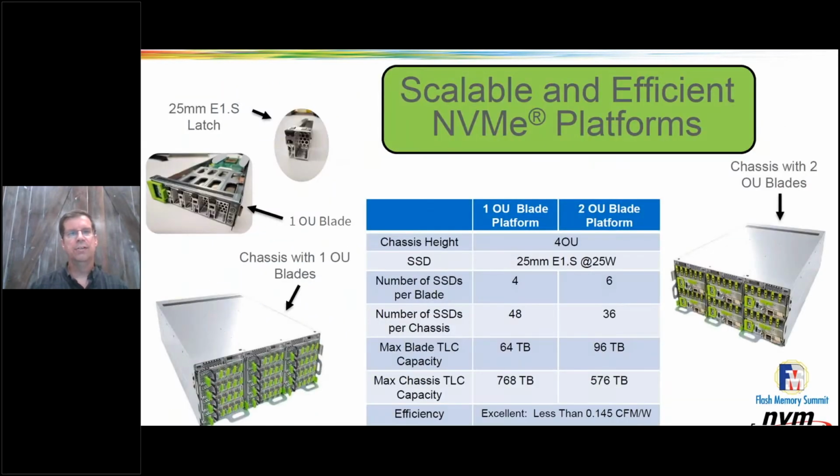Now, let's talk about scalable and efficient NVMe platforms. If we start here on the left, you see the 25 millimeter E1S latch. This is really great. As you can imagine, when you have lots of hardware in a data center, it's really hard to maintain, so we want to make sure it's really easy. By having a nice flexible latch, you can pull the drive out when it fails and push it back in really fast, really easy, very convenient for maintaining your data center.